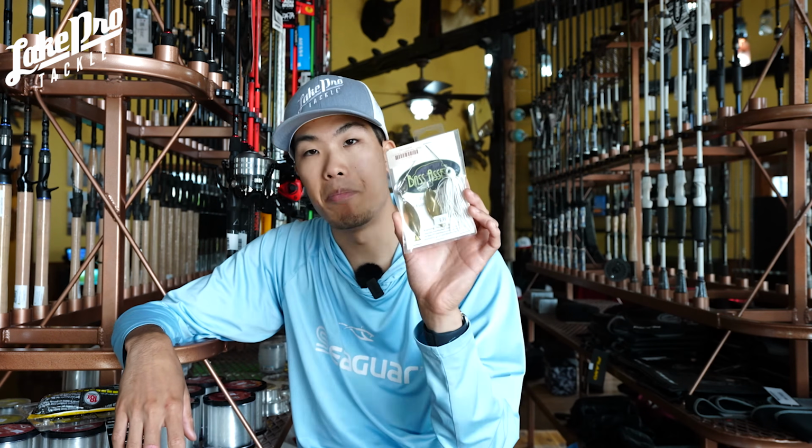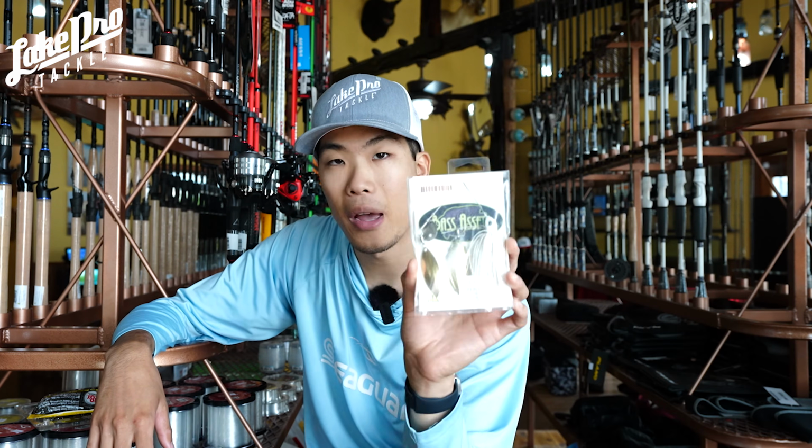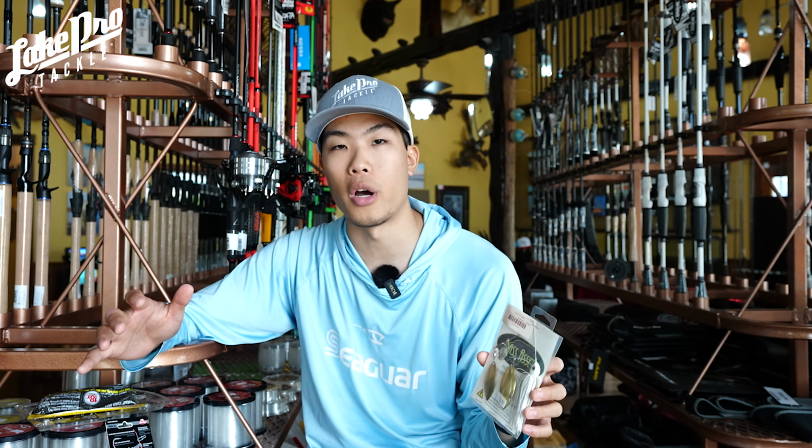Next up, big spinnerbait, big 1/2 ounce, 3/4 ounce spinnerbait, guys. If you're fishing deeper trees and you have side scan or live scope or something, and you can target deeper trees down in, let's say, 12 to 16 foot of water.